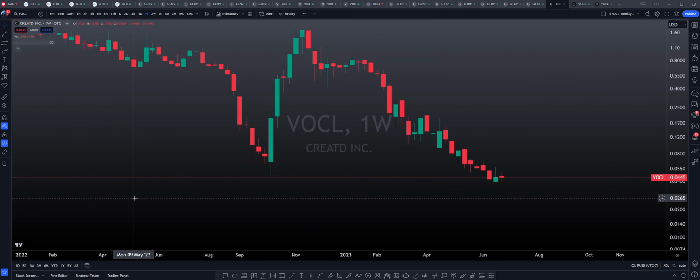Okay, so we got the macro closures, and I see a massive setup happening here for VOCL that we must talk about. Okay, team, so let's go ahead and get this started now.